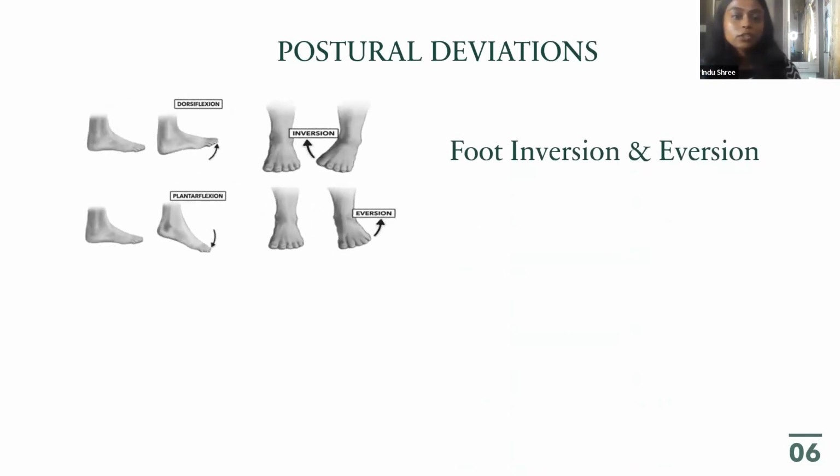This is what I was speaking about. Before jumping into load training, correcting postural deviation is very necessary. First is foot inversion and eversion. As you can see in the image, the foot is aligned this way or that way, inversion or eversion. This is majorly due to tightening or loosening of the tibial muscles. So we need to correct these things before jumping into the workout.